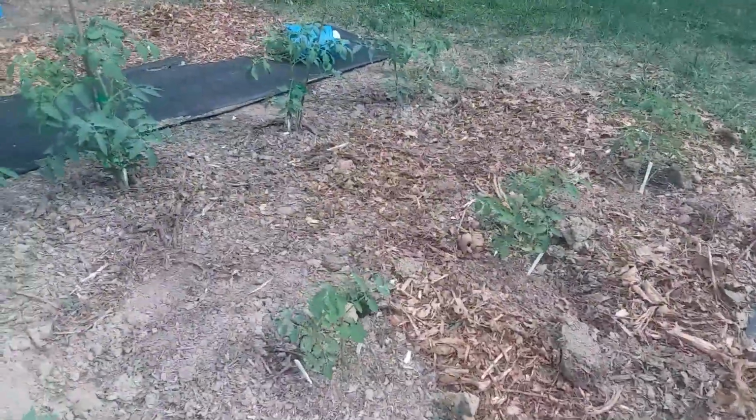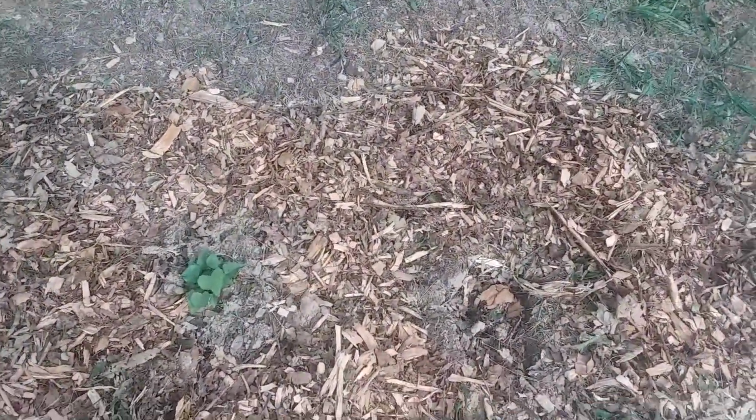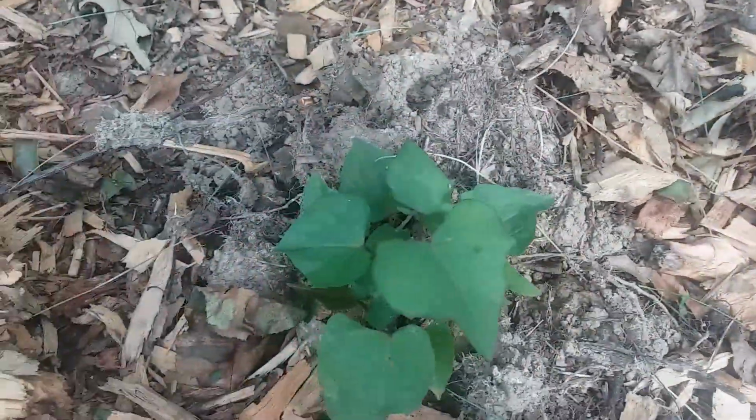But this is what I have been working on. Our tomato plants. And some sweet potatoes. We had some sweet potatoes that we were letting the starts, slips, come out on. And some of those I pulled the slips off of and put them in water. And now these are new slips regrowing. And so I planted these in the ground just to see.